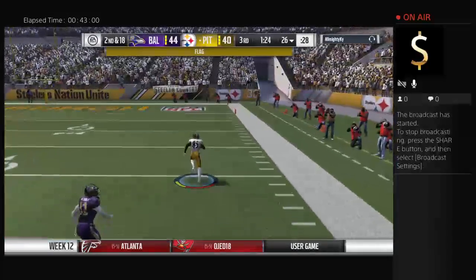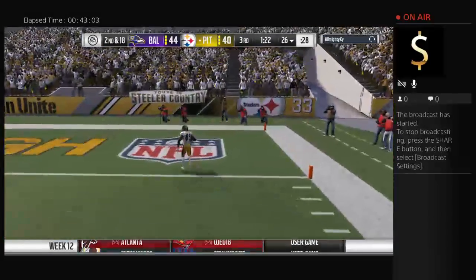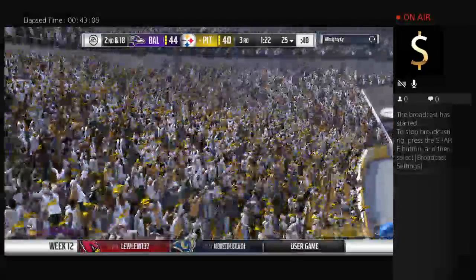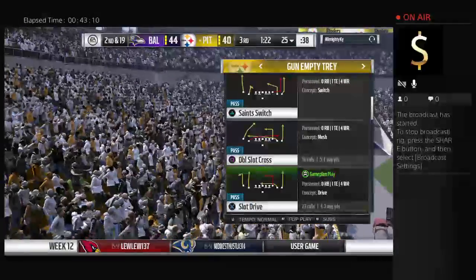He's got daylight, the 20. And he'll take this into the end zone. Now, hold on here. We do have a flag down, so let's see what this is about.